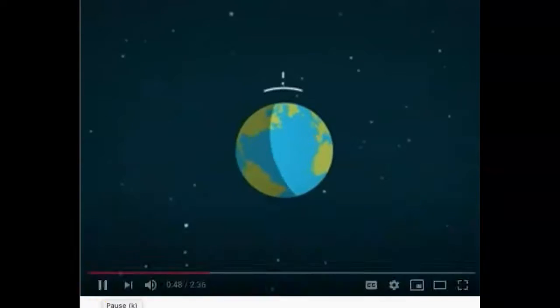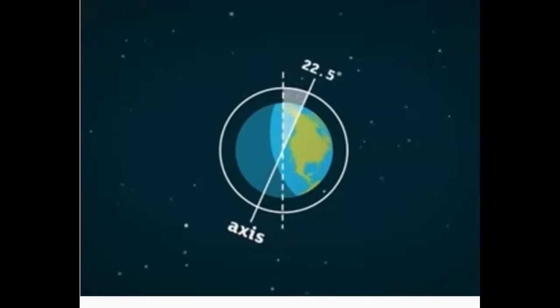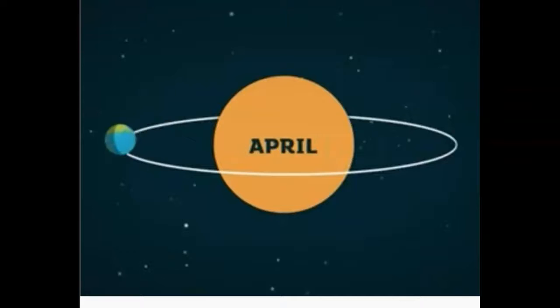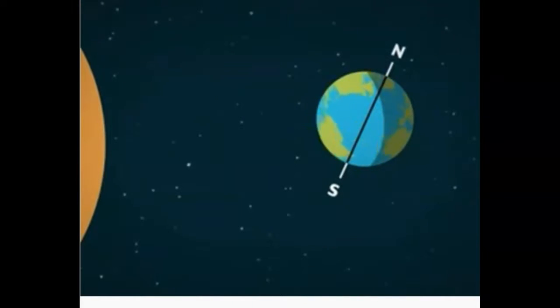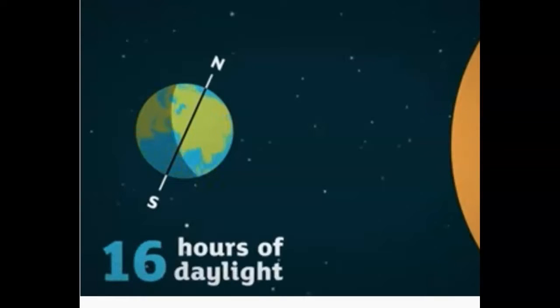But it is the tilt of the Earth's axis that will help us understand the seasons. It is tilted at an angle of 23.4 degrees, and the Earth takes 1 year to orbit the Sun. Different parts of the Earth are tilted towards the Sun as it orbits. In winter, the Northern Hemisphere is tilted away from the Sun. This means fewer hours each day are spent in daylight. In summer, the Northern Hemisphere is tilted towards the Sun. This means more hours each day are spent in daylight.